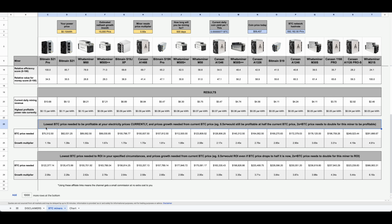But for those of you who are concerned with daily profitability, basically what these sections here are is what Bitcoin price is needed to be for each of these miners to be profitable at your specified power price here. Now this, as it says here, only takes into account the current situation, so current network hash rate and so on. And it says what Bitcoin price would be needed for these miners to be profitable for you. What's the lowest Bitcoin price where it would be profitable?